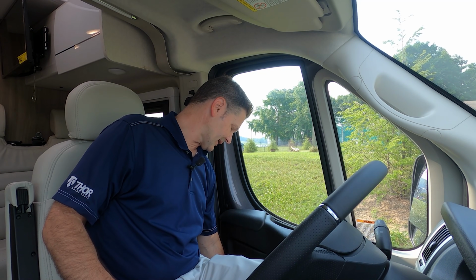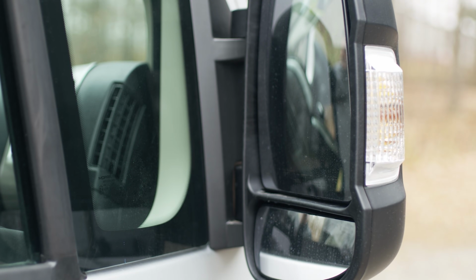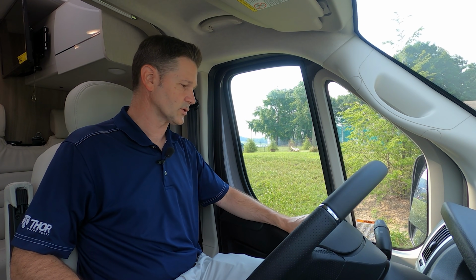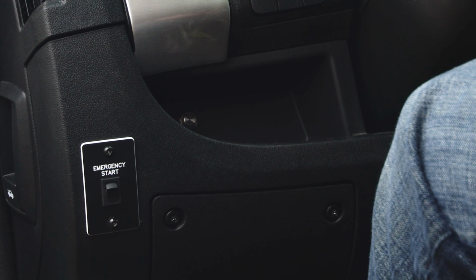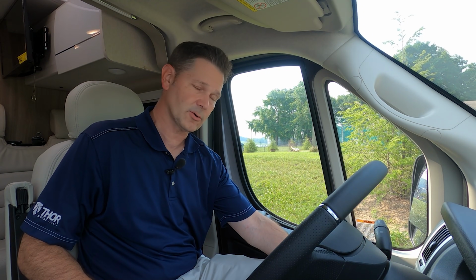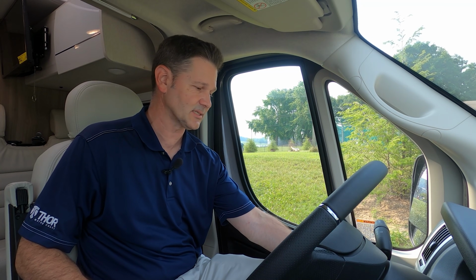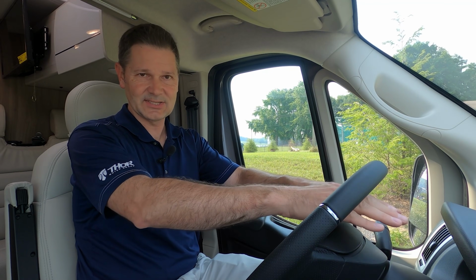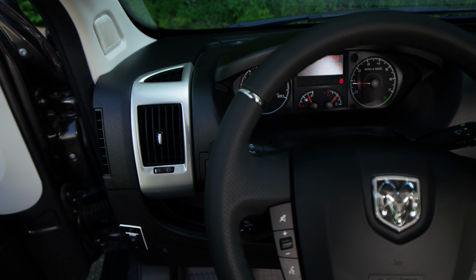You have your parking brake down here as well. Moving over to the sill, you have controls for your upper and lower mirror. You can also bring those in when you are parking for the night. You have your window controls, you have your door locks. Down below, you have your emergency start system. If you are equipped with the reliable battery system, you're going to have your auto start button down here as well. You do have a nice dash, easy to read gauge layout here, your speedometer, your tachometer, your fuel gauge.